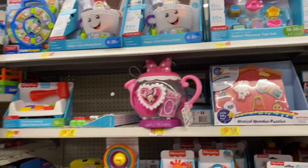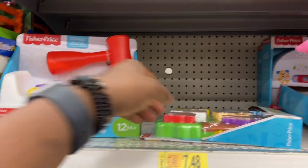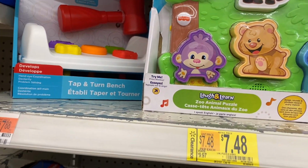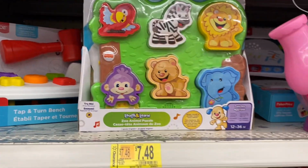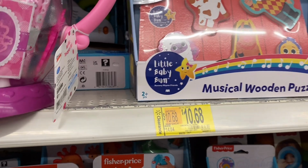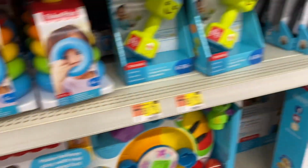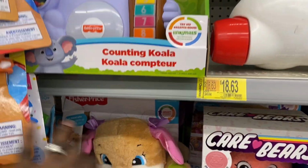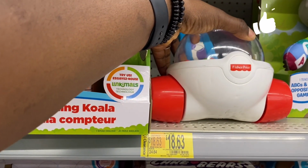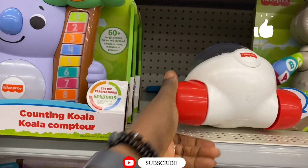So I'm in Walmart, guys, and they have toys. A lot of items on clearance today, so we're just gonna go through some of them now. This was $9.97, now $7.48. They have this one too, was $14.84, now $10.68. This one is $4.20. And this one, I'm trying to know which now. I think this one. This is now $18.63. Let me show you what it looks like.